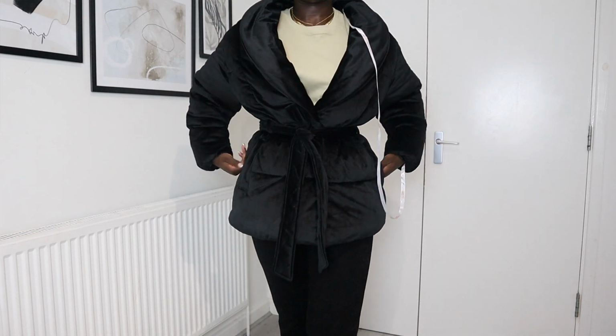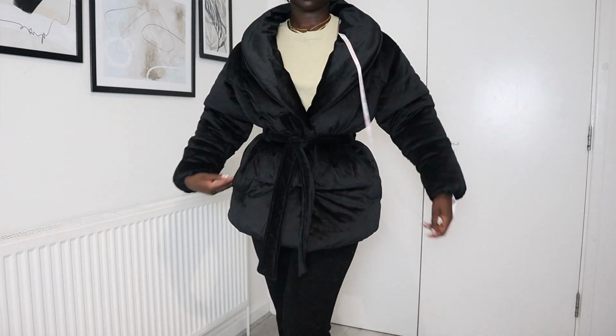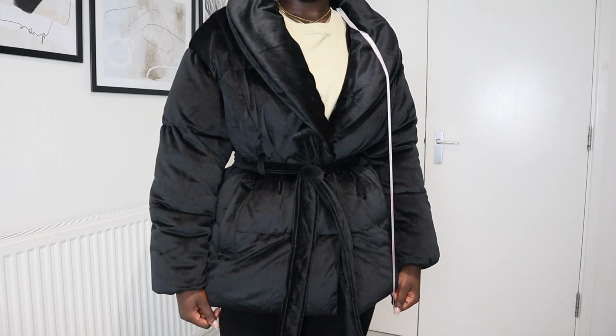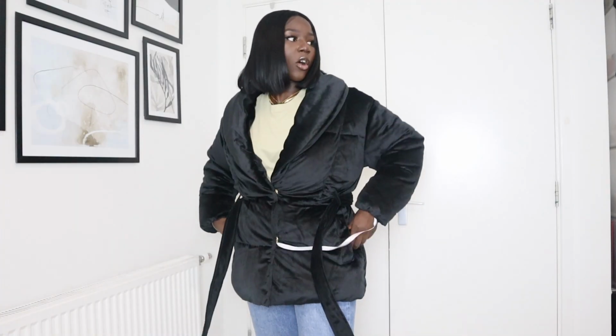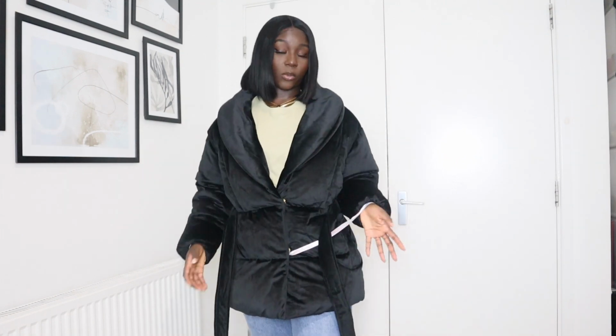It actually has like some elastication on the sleeves just there. So that is really, really nice. And again, I love the shawl detail, but I think it just looks a bit too boxy on me. I think maybe if it had a few more inches on it. It's soft, it has nice deep pockets, again, always a plus. But I just think for me, the fit wasn't it. But definitely still one that might work for someone else. So that was the next one.